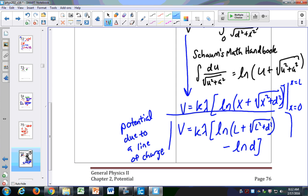You'll follow that because here I'm going from x equals 0 to x equals L. This is my final, this is my initial. So I do the natural log of L plus the square root of L squared plus D squared, minus the natural log of 0 plus the square root of 0 squared plus D squared, which is just the natural log of D. Okay?